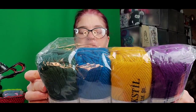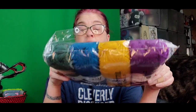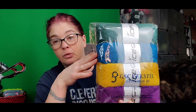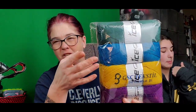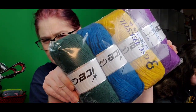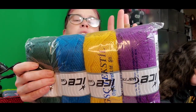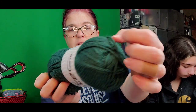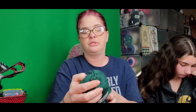And when I saw these, I figured that all the colors would be going together. They looked like acrylic on the website, like the Red Heart kind of thing. But here's the four colors. There's green, blue, a golden yellow, and purple. My phone picks up the purple. It feels like it's acrylic. And it does look like a four weight. 100 grams. That's all it says.